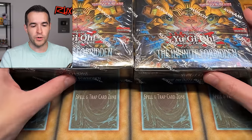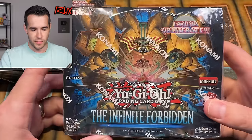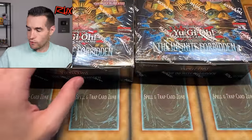Because this is for my store, normally we would give away every card pull, but we're not going to do that this time. We're going to give away a sealed booster box this time because these will be going back to my store. So whatever we pull will hopefully be awesome for them.